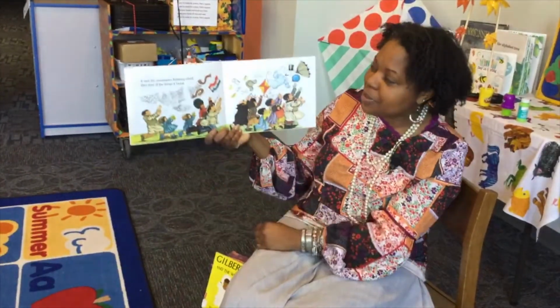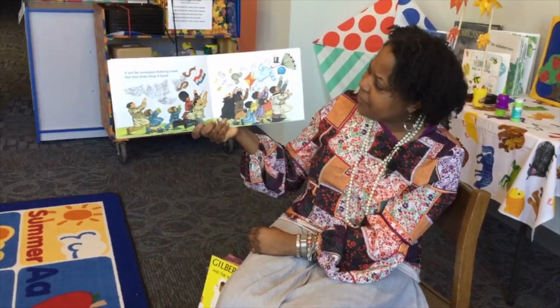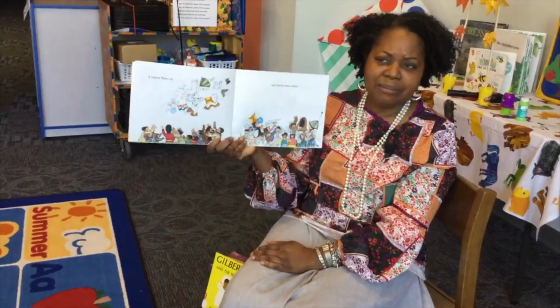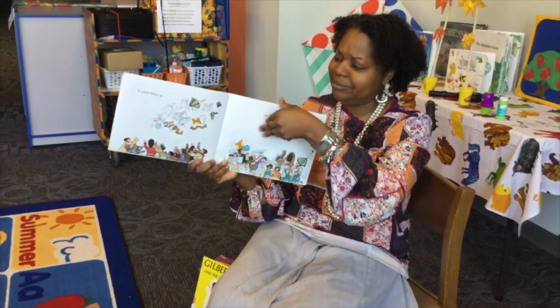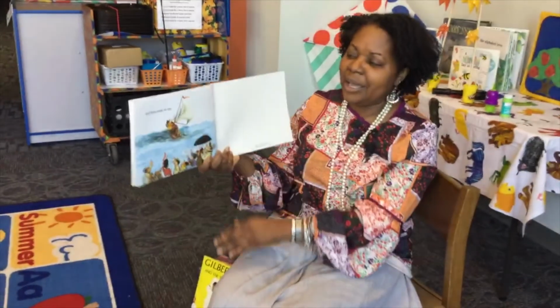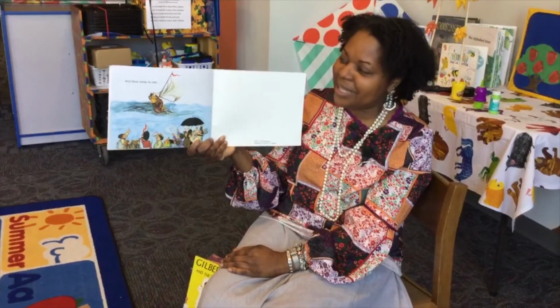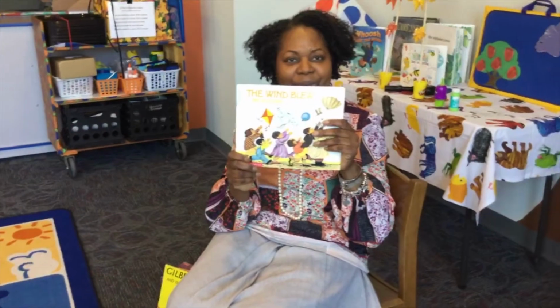It sent the newspapers fluttering around, then tired of the things it found, it mixed them up and threw them down and blew away to sea. The end. Oh my goodness, that was so great.